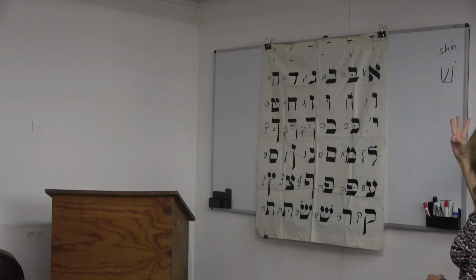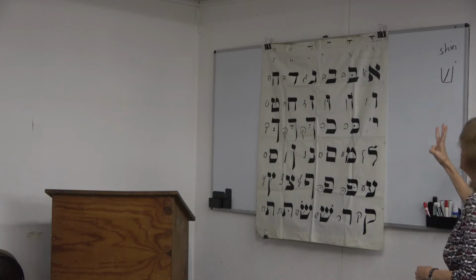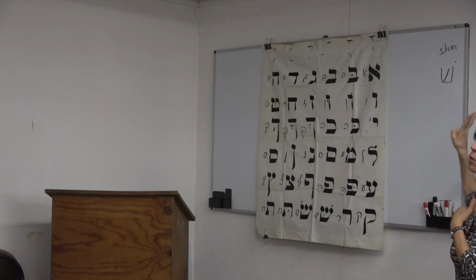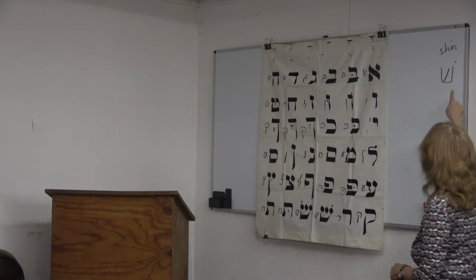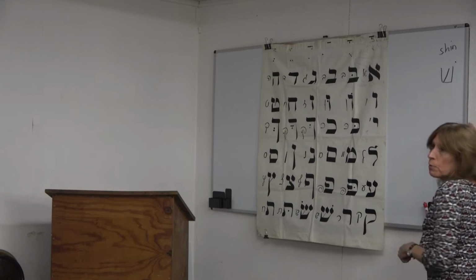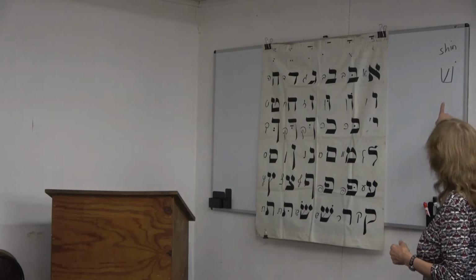So you put up your 3 fingers like this, everybody, with your right hand. Come on, right hand. And you go, shh, quiet, okay? So, shh is the sound of a shin. The dot is on the right-hand side. You're holding your fingers up on the right-hand side. This dot is very important on the right, because I know someone's saying, wait a minute, there's another one with a dot. Well, that one has a different sound. So this is your shin.